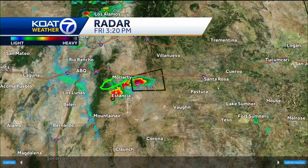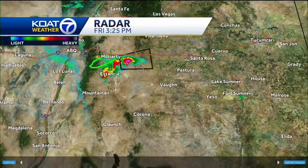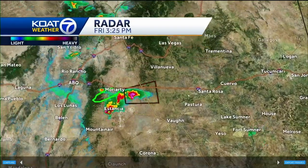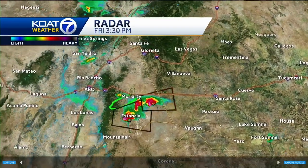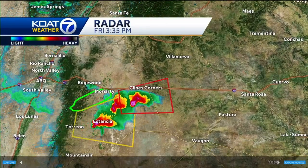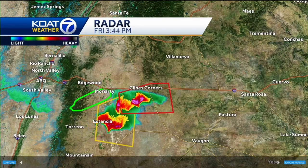folks who live in Vaughn and Pastura and Corona and areas in southeast New Mexico and West Texas. If they take a path to I-40, it's often 285, and that'll take you right into Klein's Corner, or the I-40 corridor, and it's a big travel weekend, as you know. So we'll time it out.